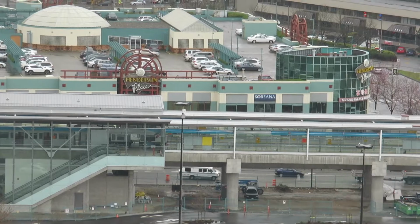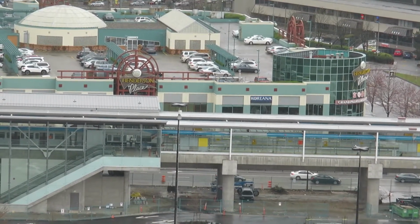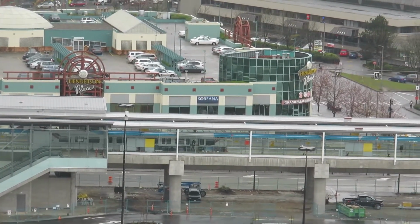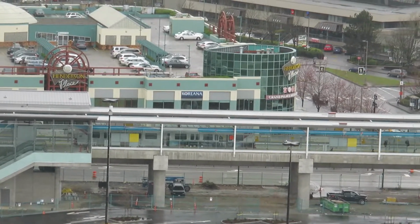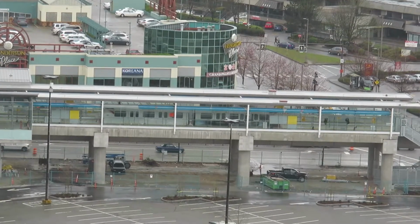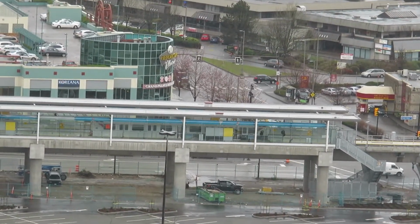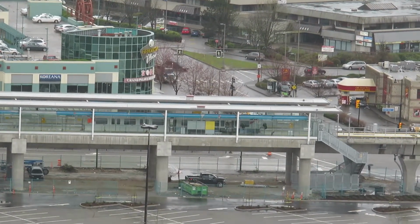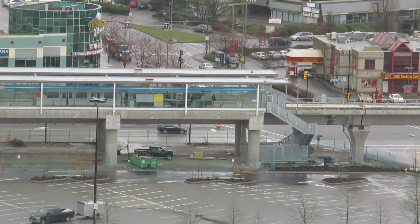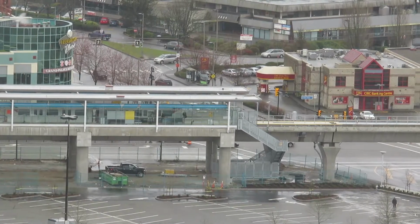Today, March 7th of 2016, was the first day I've actually seen SkyTrain train cars running on the new Evergreen line in Coquitlam. Here you can see the test train stopping at Lincoln Station in Coquitlam. Lincoln Station is located in the parking lot of Coquitlam Center Mall.